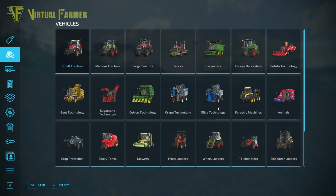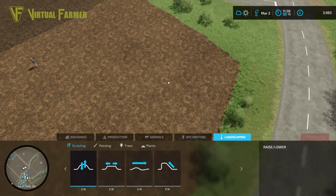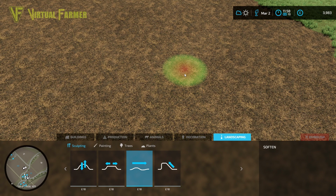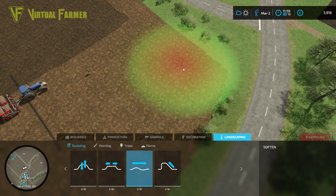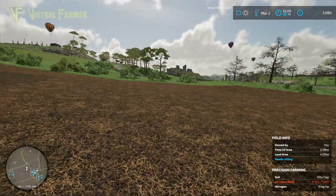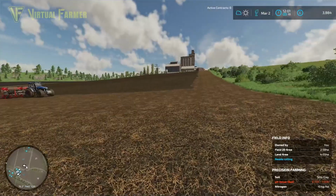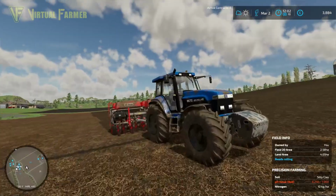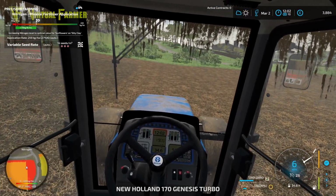So let's pop into the shop, into construction and landscaping. And yeah, we just want to get this area here sort of smoothed out. And let's take this pretty big and just see if we can't smooth this out a bit. That is quite a lot of money, but yeah, look at that. Still a little bit of a dip down here, but that is much smoother, and will do us a lot better. And yeah, we'll make this whole field easier to work.